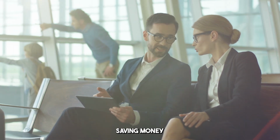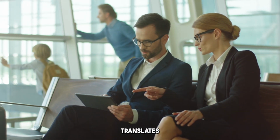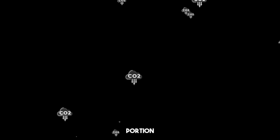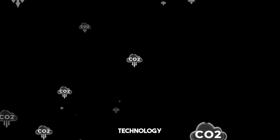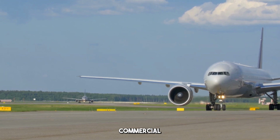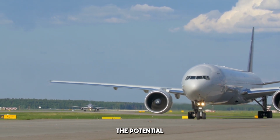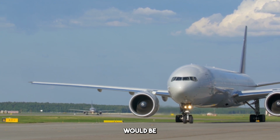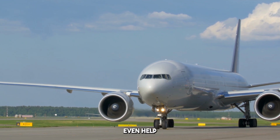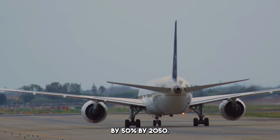But it's not just about saving money for airlines, it's also about the environment. Reducing fuel consumption directly translates into lower carbon emissions. The aviation industry is responsible for a significant portion of global CO2 emissions, so any technology that helps reduce that impact is a step in the right direction. Imagine if every commercial airplane flying today was equipped with shark skin-inspired surfaces. The potential reduction in fuel consumption and emissions would be enormous. It could help airlines meet stricter environmental regulations, and it might even help the industry reach its ambitious goals of reducing carbon emissions by 50% by 2050.